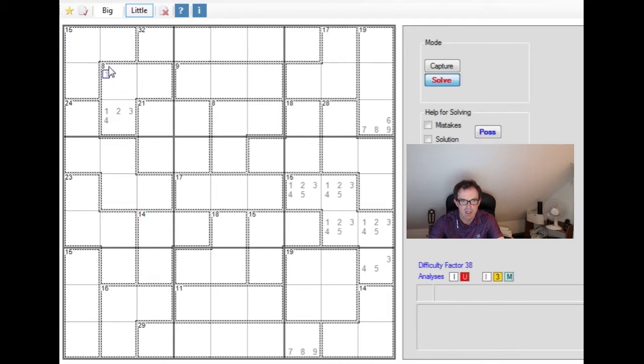Well, no, because one thing that, again, is useful to remember is that an 8 cage has 2 configurations, 1, 2, and 5, or 1, 3, and 4. Now you'll note that in either of those configurations, you always have a 1. So we know there's a 1 somewhere in this 8 cage. Therefore, there is not a 1 in this 15 cage. Therefore, the only place a 1 can go is here.